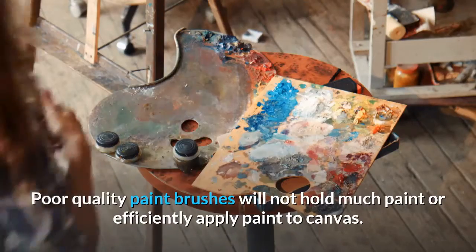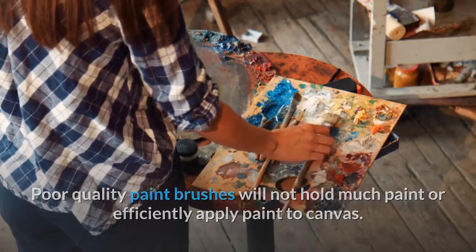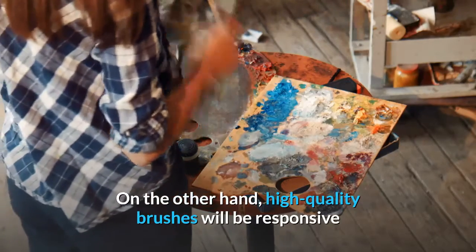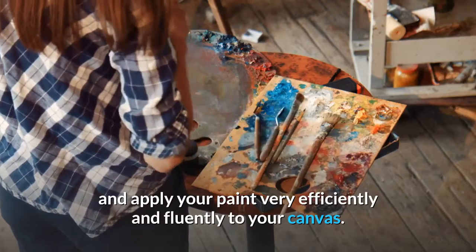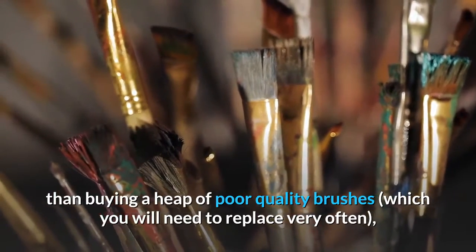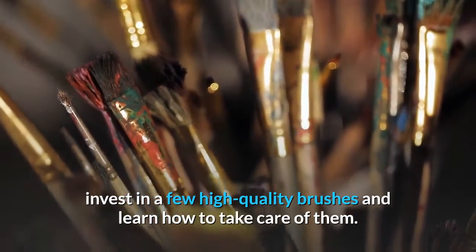Poor quality paint brushes will not hold much paint or efficiently apply paint to canvas. The bristles will also be weak and deteriorate easily. On the other hand, high-quality brushes will be responsive and apply your paint very efficiently and fluently to your canvas. If you are on a limited budget, then rather than buying a heap of poor-quality brushes, which you will need to replace very often, invest in a few high-quality brushes and learn how to take care of them.